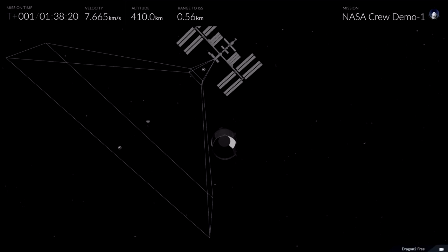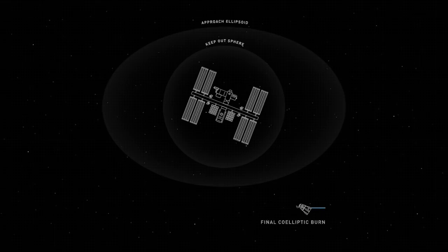We're basically not going to get any closer to the space station for at least 4 orbits. So we're basically just passing through these gates as we do this phased approach to the International Space Station. And right here you can see, and these are not to scale obviously, or the space station would be truly massive, it did its final co-elliptic burn and then the approach initiation burn, which we're moving through now and approaching waypoint 0.